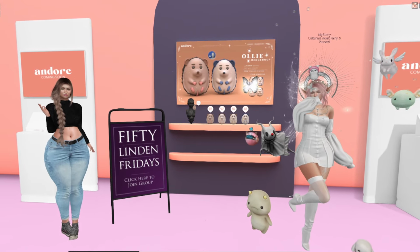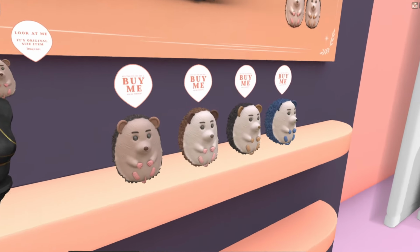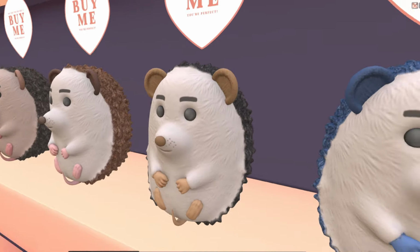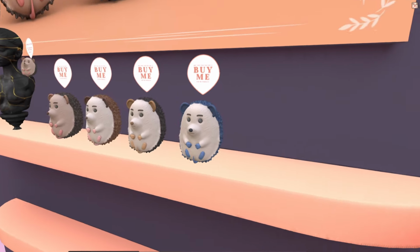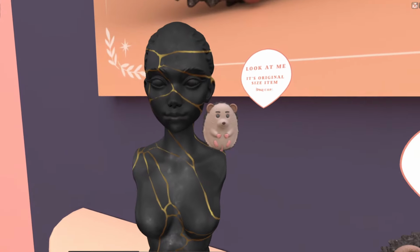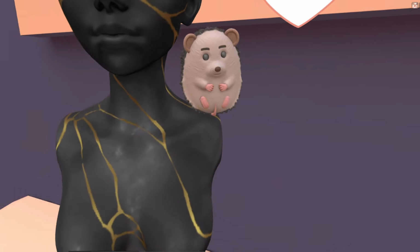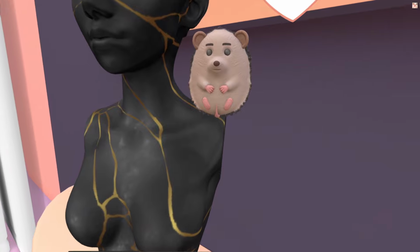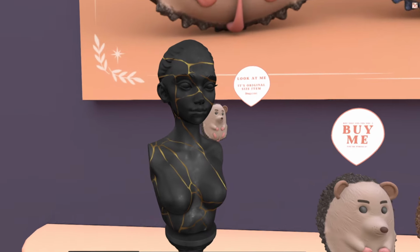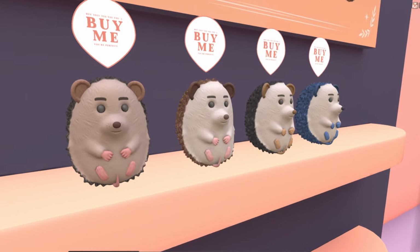We have these hedgehogs this round. It's called Ollie, and it comes in 4 different colors: a dark brownish one, then black and the blue one. Oh, look, we can see them moving. You can put them on the shoulder. When I zoom in, he's not moving. Is he even moving? He goes left and right a little and moves his mouth. I see him, he moved just a little. First, I thought he wasn't moving at all. Okay, well, if you like him, there it is. Each is 50 Lindens, though not all colors. But let's go on.